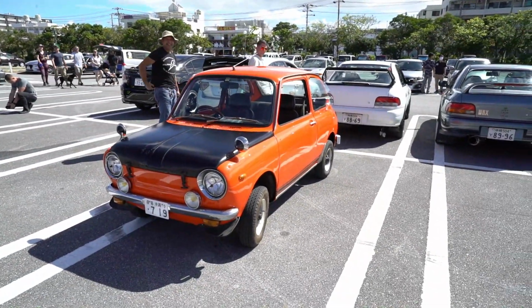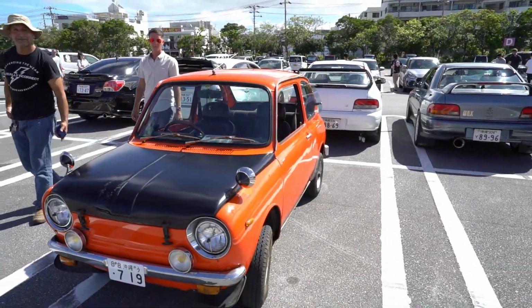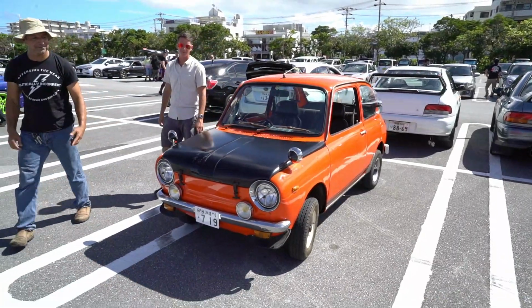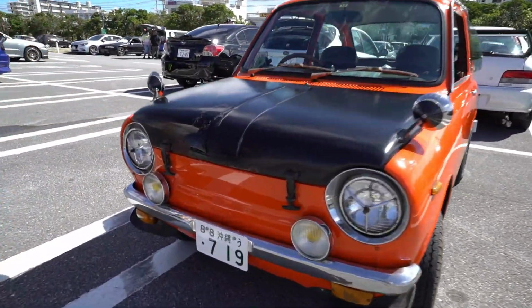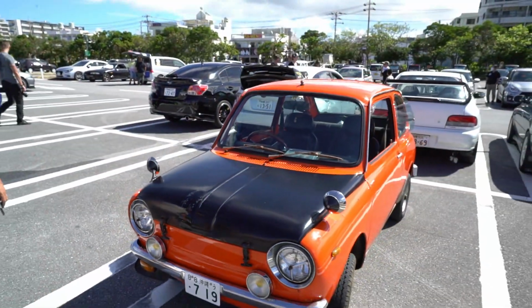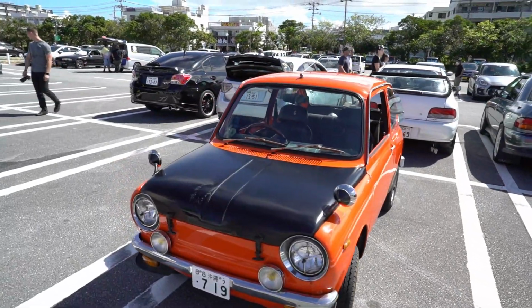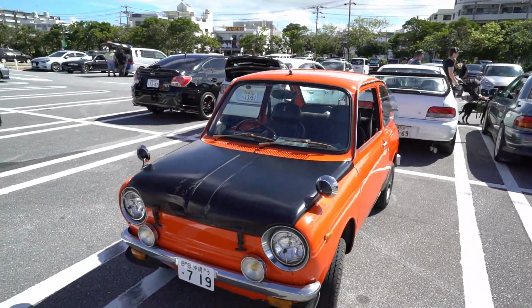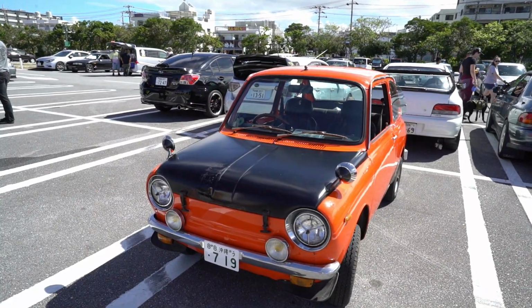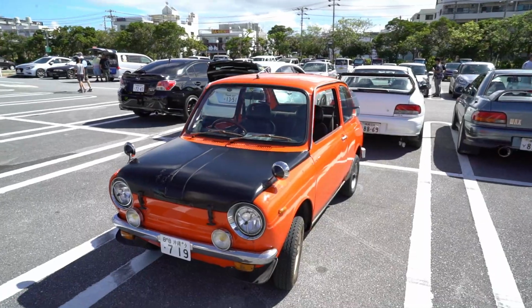What is this? Is that a little 3-cylinder from back in the day? Yeah. Look at the size of the license plate. I mean, it's tiny. So what is the car called? It's a Subaru R2, 3-cylinder. Yeah, 360cc. That's wild. Got 600 horsepower. Yeah. Minus 580.